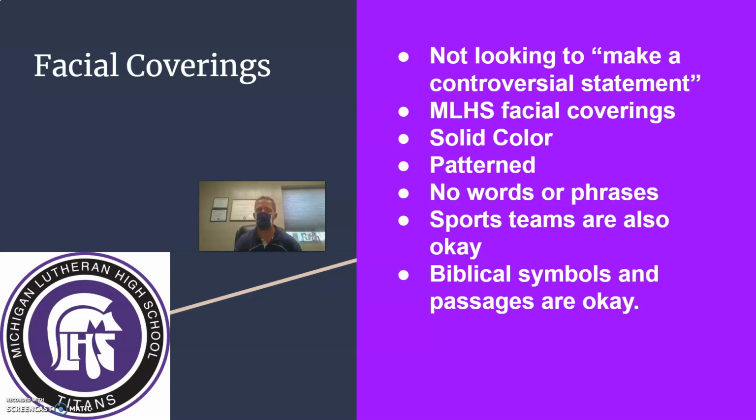We're not looking to divide through this. MLHS facial coverings, obviously, if it has Titans on it, that's cool. Michigan Lutheran symbol or anything like that, that's great. Other than that, we're going to ask for solid colors. It can have some sort of a pattern on it, obviously. If you have different colored patterns on it, that's okay as well.